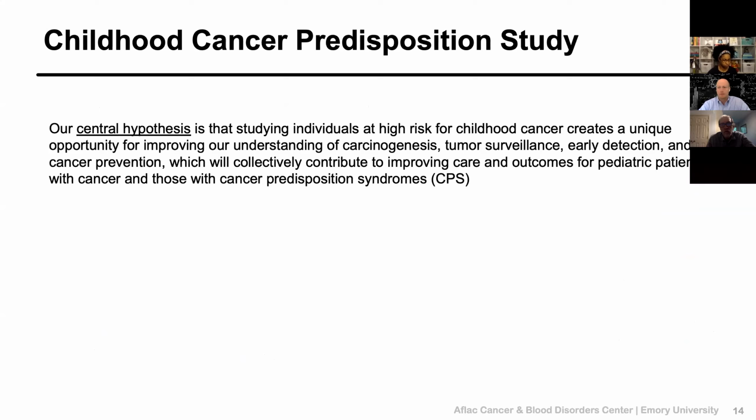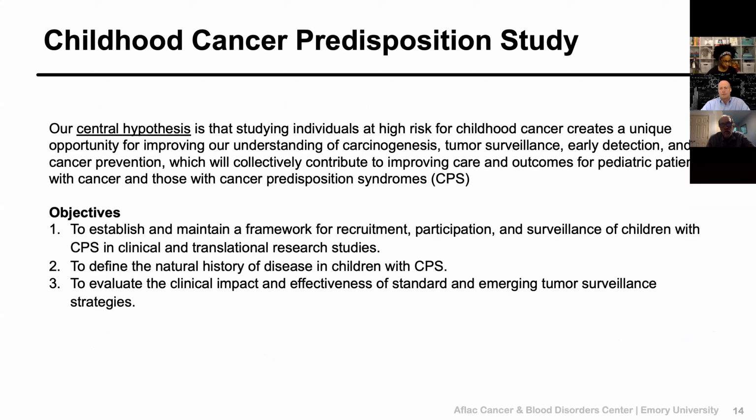The hypothesis is that this population represents a unique opportunity to improve the understanding of cancer development, early cancer detection, and cancer prevention, and that the care of these patients can be improved through their systematic study. And the objectives of the study are to establish and maintain the framework for studying this population, define the natural history of disease in children with predisposition syndromes, and to evaluate the effectiveness of standard and emerging tumor surveillance strategies.